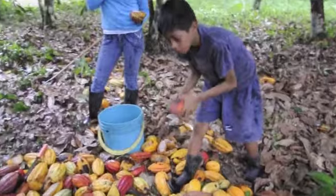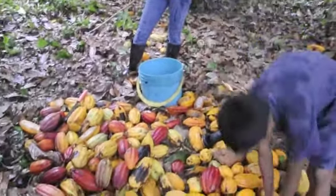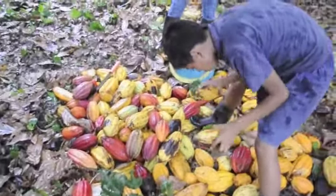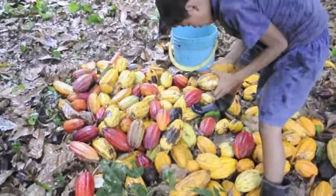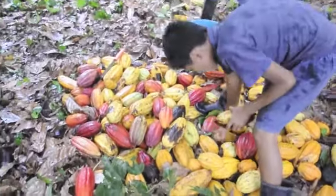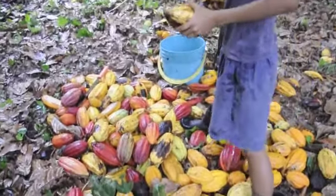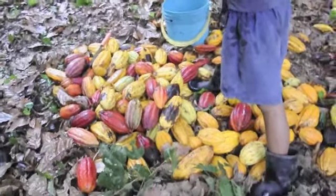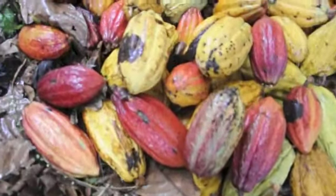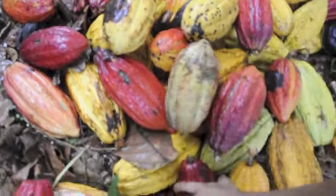What is the variety of the red ones? Some of them are criollos. These are criollos. And then there's places where you see the really long ones. Those tend to be trinitarios. Actually, these might be... ¿Este es trinitario o criollo es? Los rojos. So the red ones? She said the red ones are trinitario, and the yellow ones are cacao nacional.